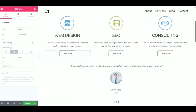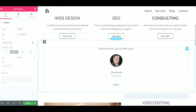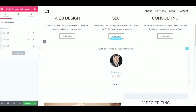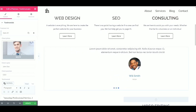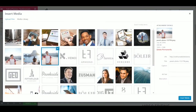Okay, so there's also just here, you'll notice it's a testimonial section, and yes, got a few testimonials from Will Smith and Elon Musk here, but you can easily add your own and change them around. So I'll show you how you do that. The beauty of this is that all you do is you select your image and then you select one.